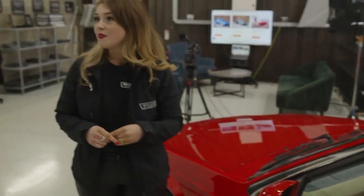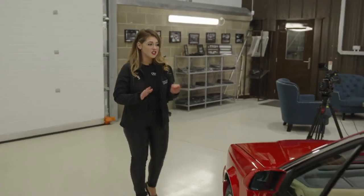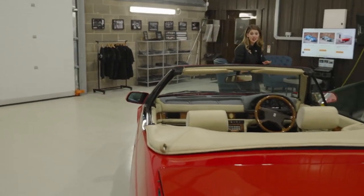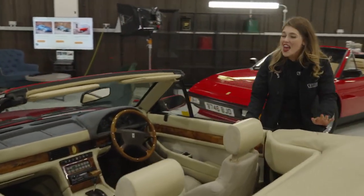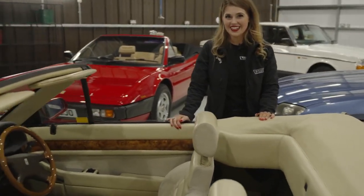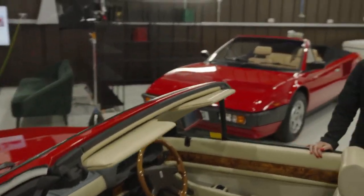So this is a super rare car, isn't it? Yes, there's only 147 of this version. The right-hand drive with the 2.8-litre engine, because before it was a 2.2, but this one is a 2.8, so it's a very rare car indeed. And being right-hand drive as well, a lot of these Maseratis were left-hand drive. Certainly for a UK winner, they're going to absolutely love it.